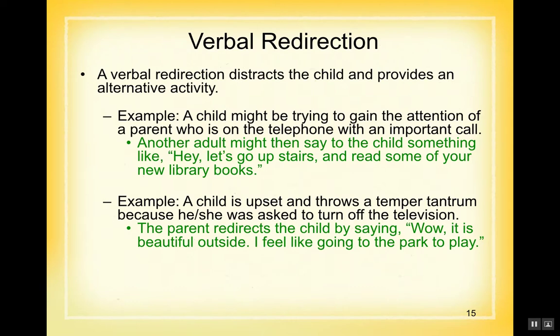Or, another example of verbal redirection is if a child is upset and throws a temper tantrum because he was asked to turn off the television. The parent could redirect the child by saying, "Wow, it is so beautiful outside. I feel like going to the park to play."